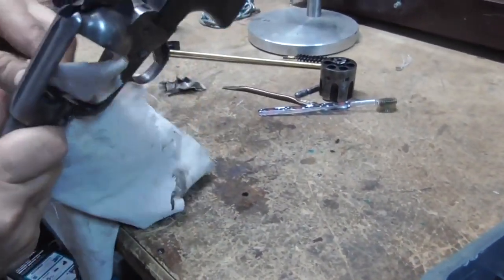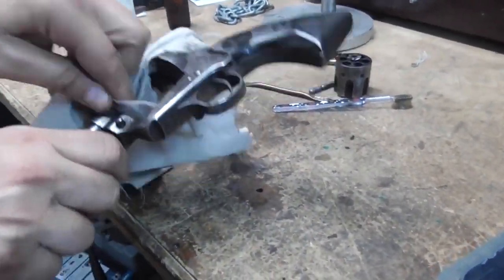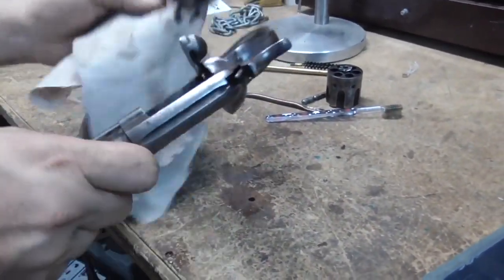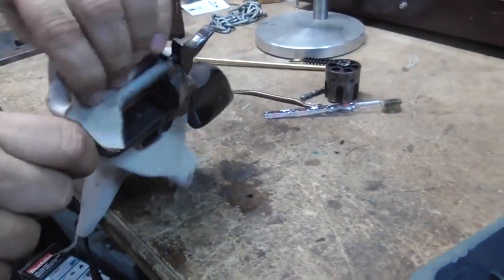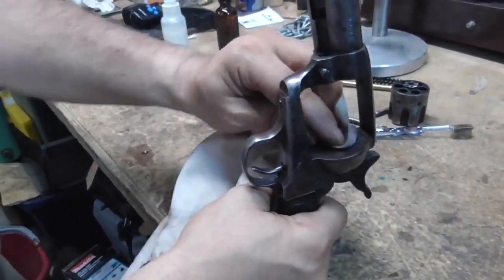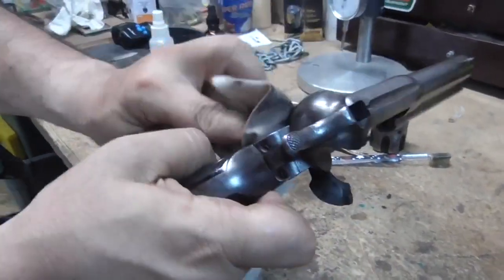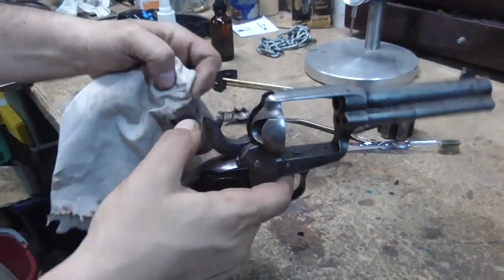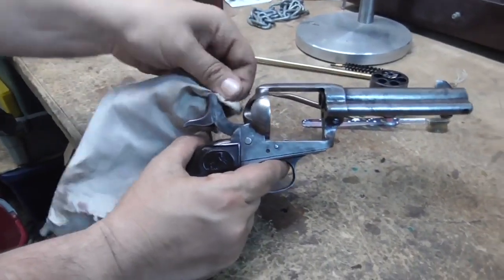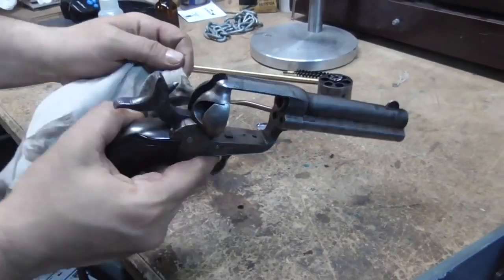Now we're going to clean the inside of the frame. Get the top, underneath the top strap. Loading gate. And the shield. This can be done, like we said, with any non-petroleum lube you have laying around. I know guys who use olive oil. Pay particular attention around the firing pin. These recesses are really prone to getting rusted if you don't take proper precautions.